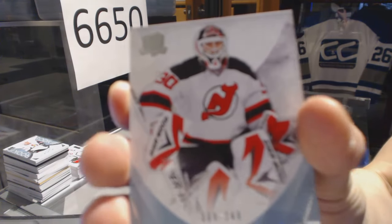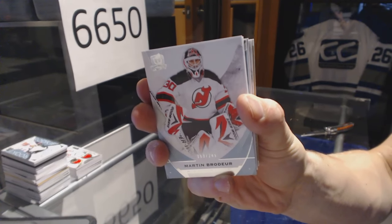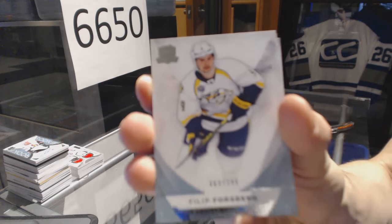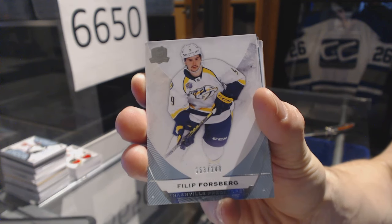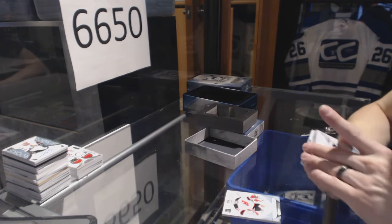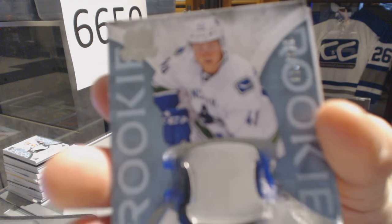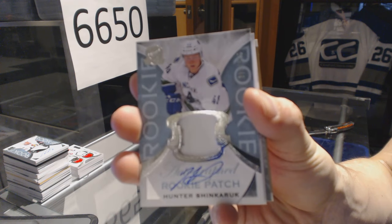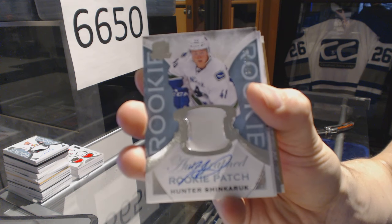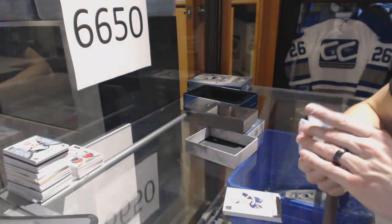Base card number 249 for the New Jersey Devils, Martin Brodeur. Base card number 249 for the Nashville Predators, Filip Forsberg. We've got a one color, technically two color rookie patch auto number 249 for the Vancouver Canucks, Hunter Shinkaruk. Silver might be tough to pick out on the camera, but it's there. Rookie patch auto of 249 for the Canucks, Hunter Shinkaruk.